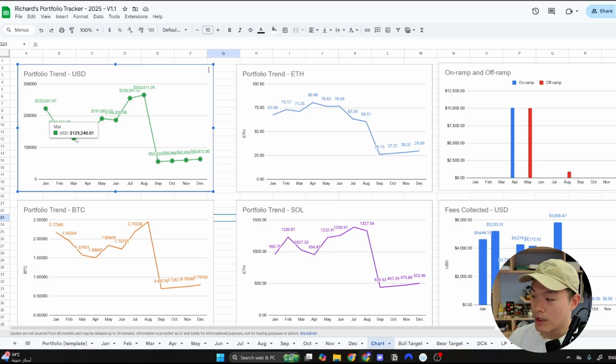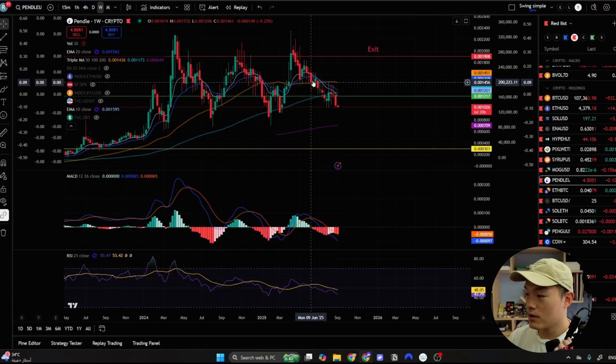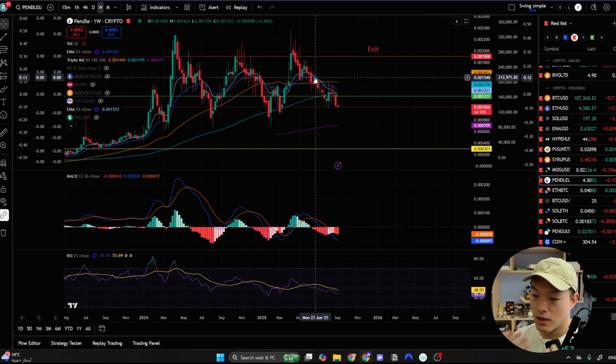It drew down by almost 50% to like 130K because Ethereum drew down a lot. So did a lot of altcoins. But now you can see it's setting a higher high, right? That's exactly what I want, like a higher low on my portfolio and a higher high over time. So that's what I'm currently focusing on. I'm just betting on DeFi stuff because I understand it more and there's much more fundamentals behind it.